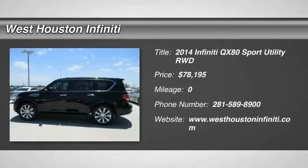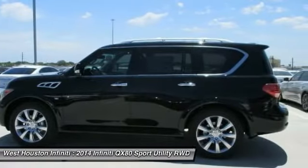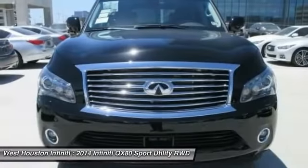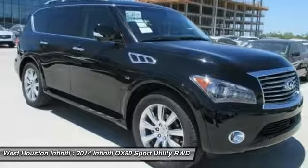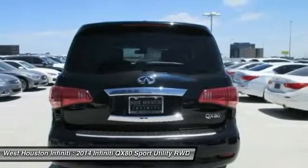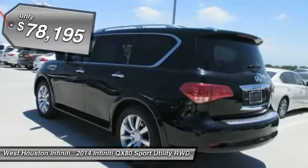The 2014 Infiniti QX80. If you are in the market for a full-size luxury SUV with all the latest technology to make driving easier, look no further than the Infiniti QX80. It packs a strong engine, excellent manners, and a well-equipped cabin. The QX80 is the most fuel-efficient of its kind and is priced below $80,000.